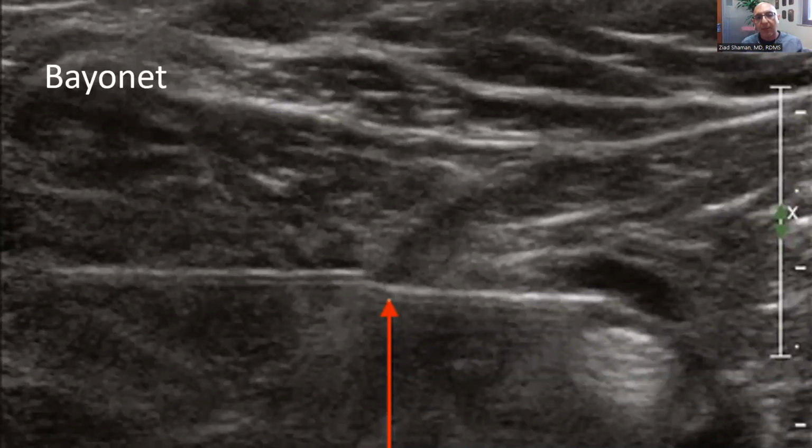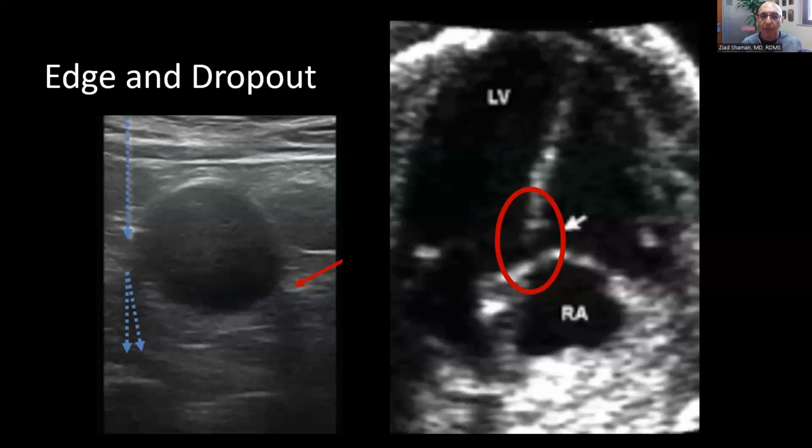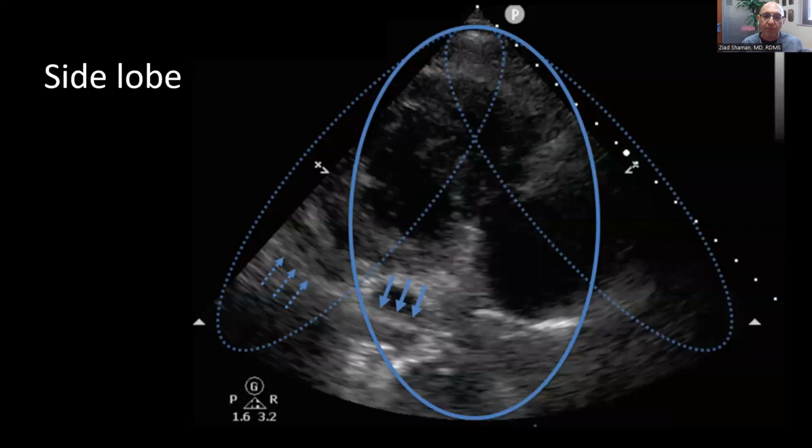And here are a few. When the speed of ultrasound is different in two adjacent media, a straight needle crossing both sections may appear broken, looking like a bayonet, which is the name of this artifact. And when a beam does not travel in a straight line, but is redirected by the edge of a blood vessel or an interventricular septum, you can get an edge or a dropout artifact. When echoes are generated by side lobes or grating lobes, the reflections are assigned to the area of the central beam, giving the false appearance of structures in the middle of the image.